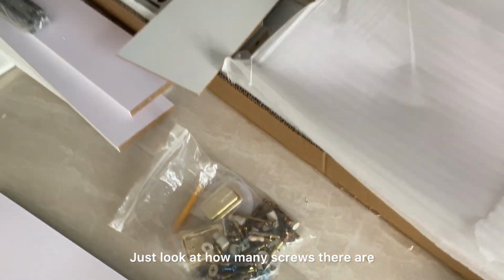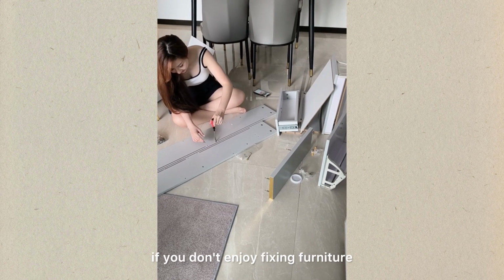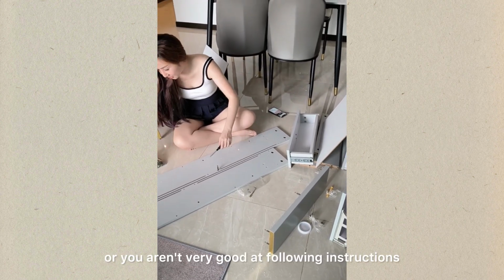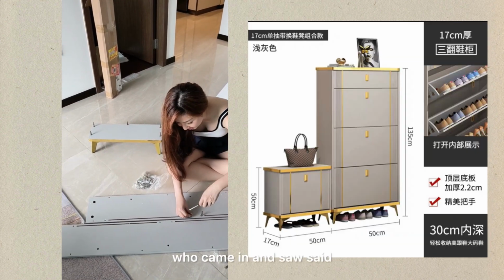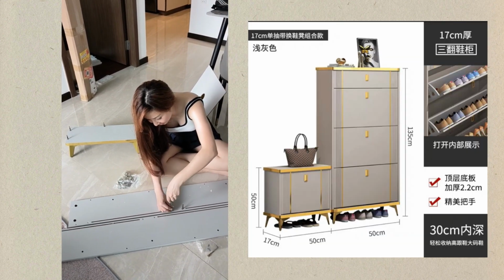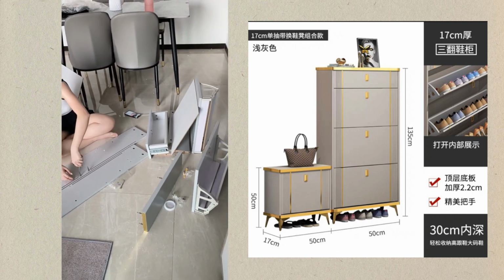Just look at how many screws there are. I wouldn't recommend buying this shoe cabinet if you don't enjoy fixing furniture or you aren't very good at following instructions. Even the contractor who came in and saw said that it looks very complicated. The right picture is how the end product should look like.